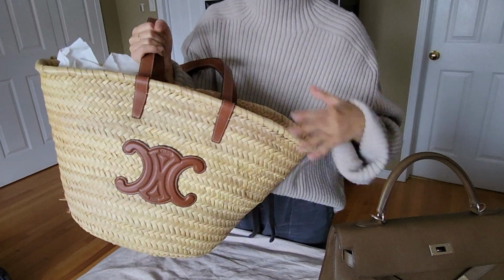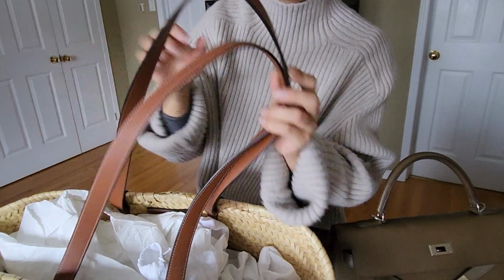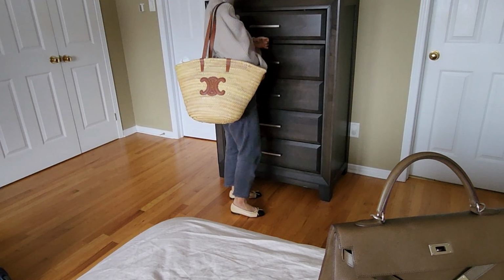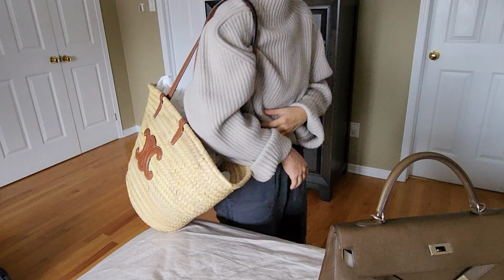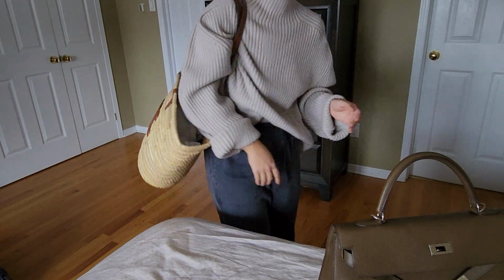So the overall shape of this raffia bag is okay. The straps also look like they're fairly new. It's quite a large size though. I didn't want to buy something that's too similar to the Louis Vuitton because then it would be redundant. So at least this one I could use easily when I need to carry more stuff.